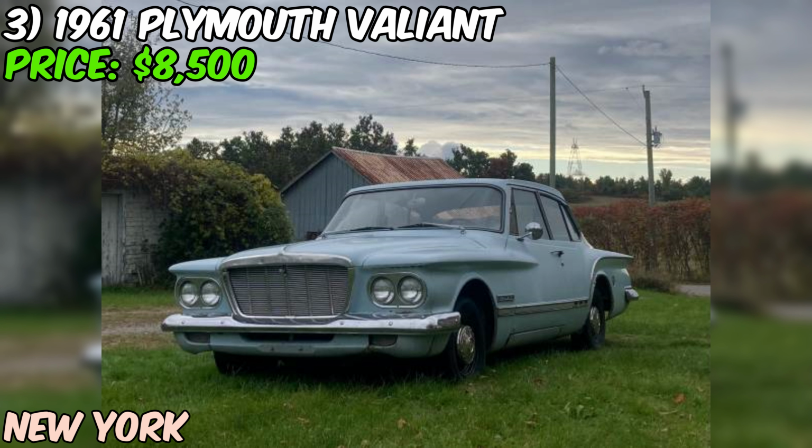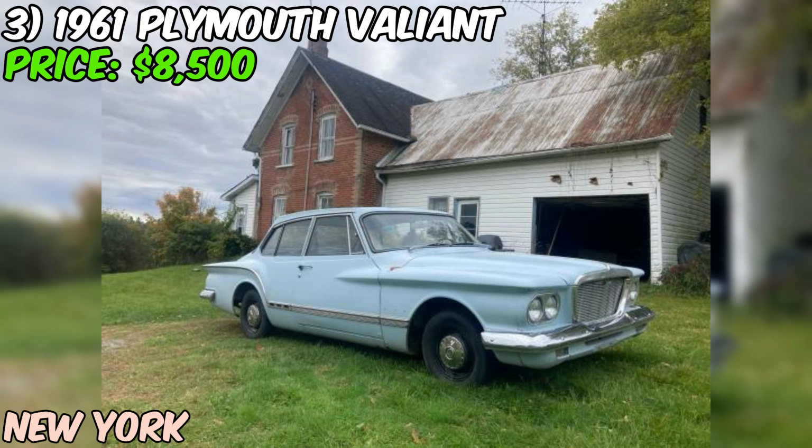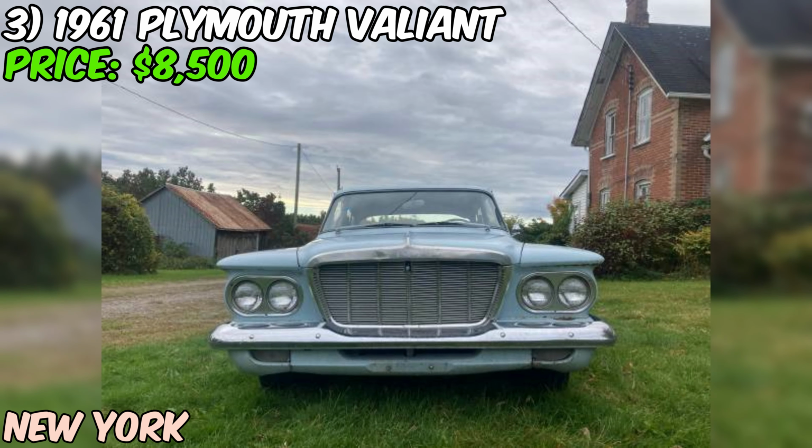We've got a really unique find for you. A 1961 Plymouth Valiant that's looking for a new owner. First off, let's talk about the price. The seller is asking $8,500 for this classic Mopar. Now, that might seem like a lot for a car that's over 60 years old, but hear me out. This isn't just any old Valiant, it's a rare 2-door model, and those don't come up for sale very often.